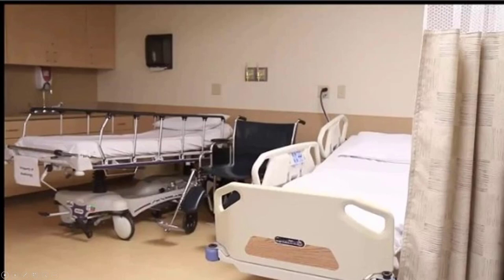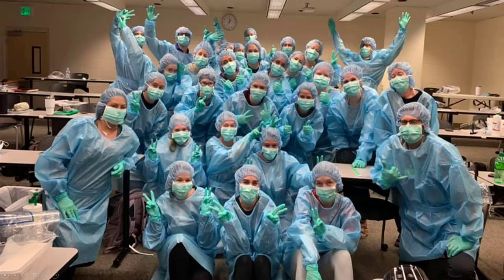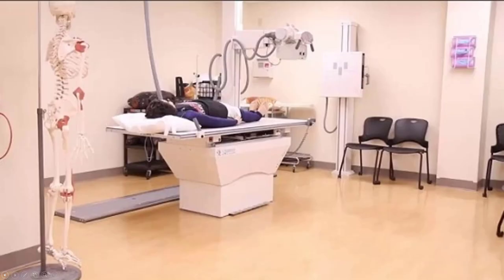A patient care lab is also located in the radiology department. Our students learn how to move patients, administer oxygen, take blood pressure, and use protective apparel often required in clinicals. Students learn in the classroom and practice in our fully functional lab.